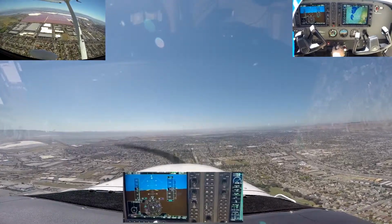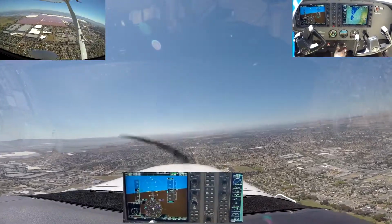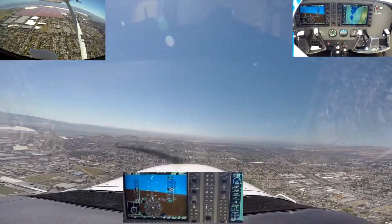646, don't go any further. Transition approved. Palo Alto altimeter 3006. Traffic orbiting over Stanford. Archer altitude indicates 2,100.